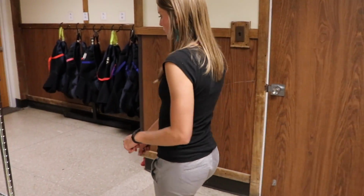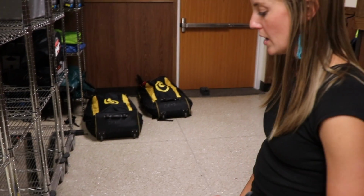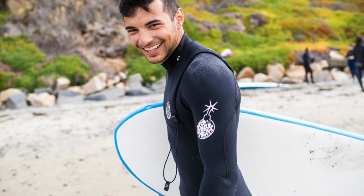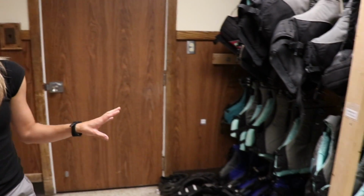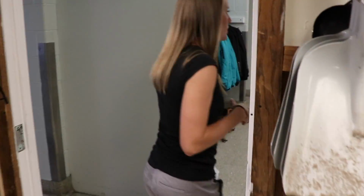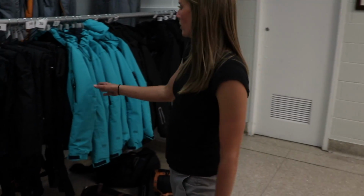These are one of our popular items. We only have a couple left in the shop. They've been going out this week, but these are inflatable stand-up paddle boards. PFDs, shovels, and over here is some of our newest equipment. We won't be using these this summer, but they are available in the winter.